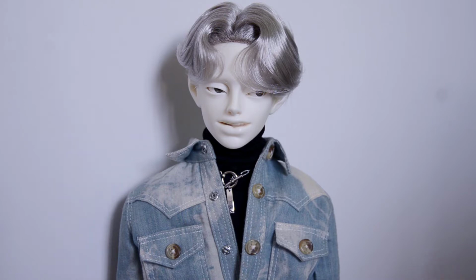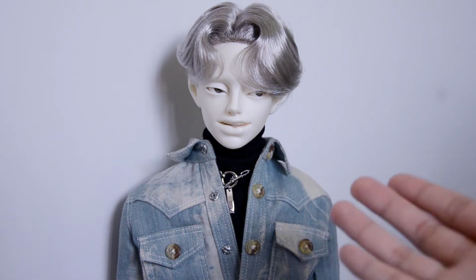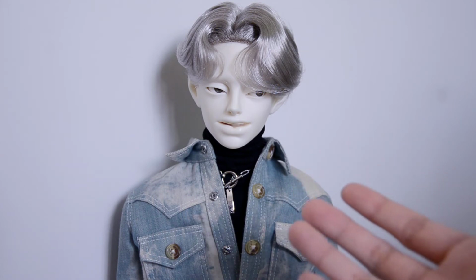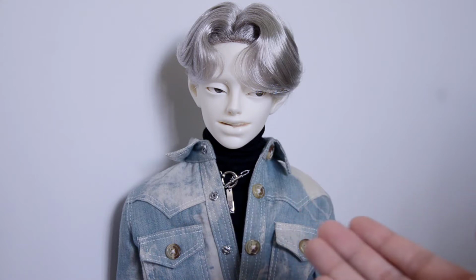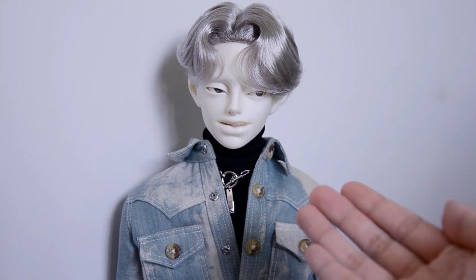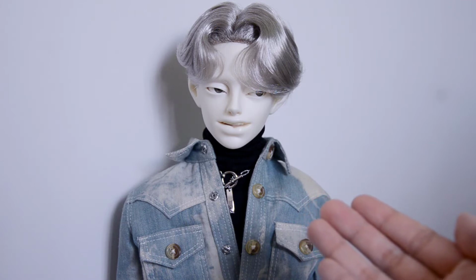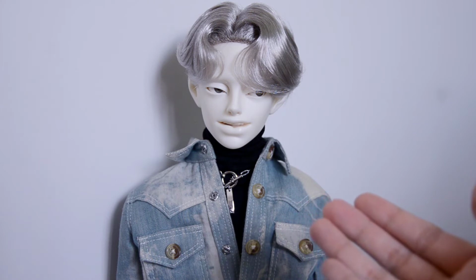So there's a few things I want to talk about today, and let me just go right into it. I think the first thing is really how I bought him. I mentioned briefly in the box opening video that it was quite a troublesome process to get him. So I'm just gonna share my experience. If you are ever like me, an international buyer who wants to buy Korean artist dolls, maybe this might help you.